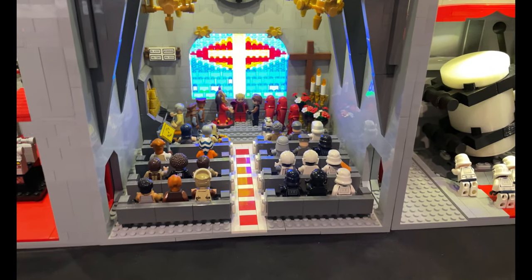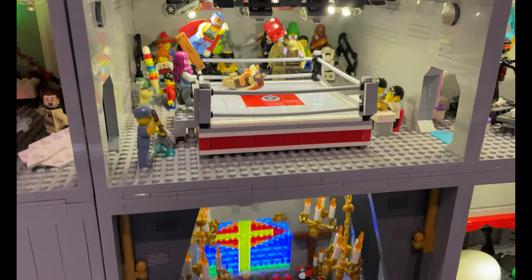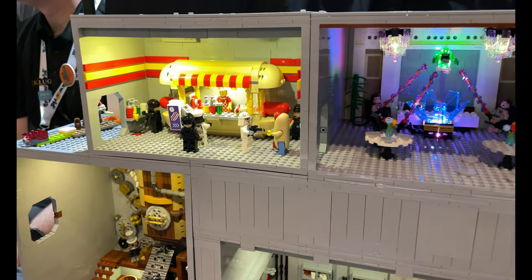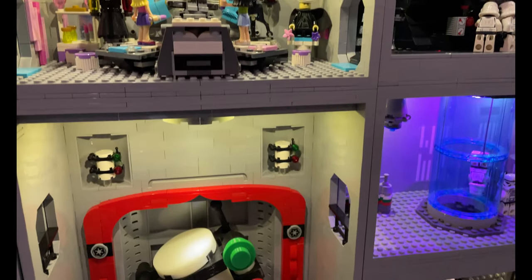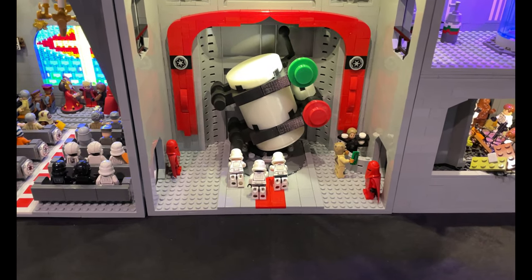We've got a little church going on for Anakin and Padme's wedding. We've got a wrestling arena with the Gungans. A little hot dog stand there from that Friends set. Got Vader getting a makeover. Got a huge mini kit there. That is so much fun. I love that a lot.